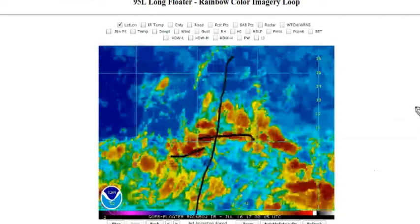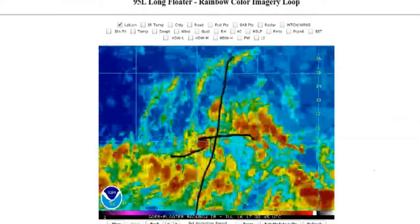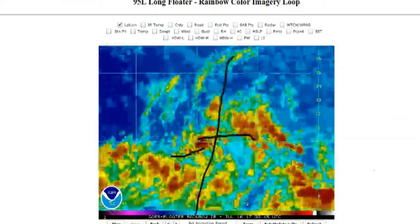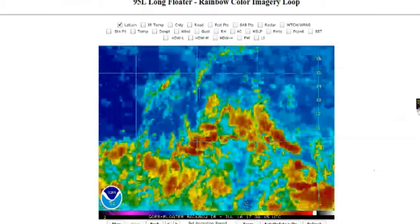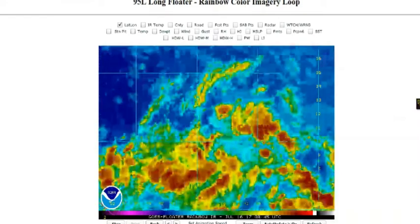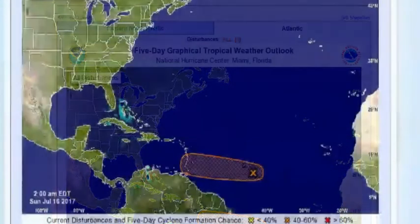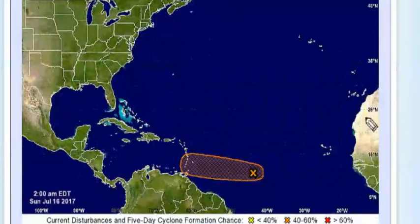And as it is diurnal maximum now, the natural buildup of convective activity is pretty much kicking off now. It'll be interesting to look at where this takes off from here. But generally, forecasts by the National Hurricane Center and forecast models say generally westwards towards the Caribbean, southeastern Caribbean, Windward Islands. So our invest area is located right here.